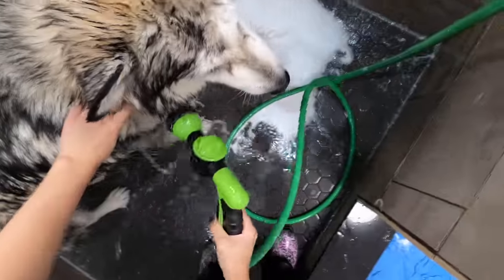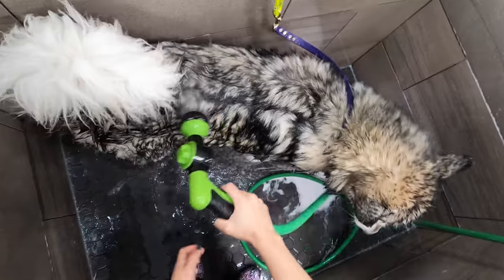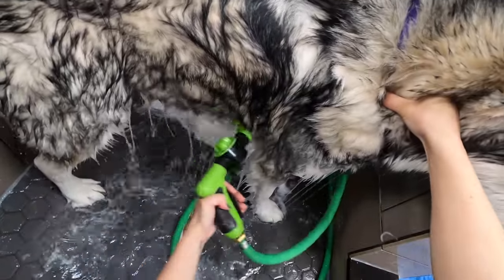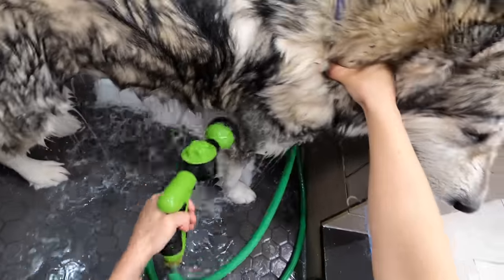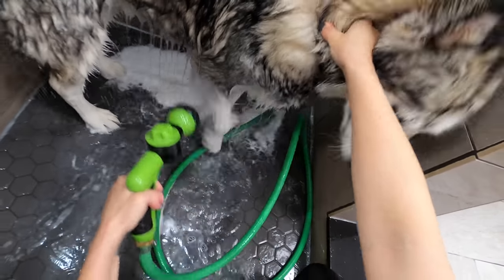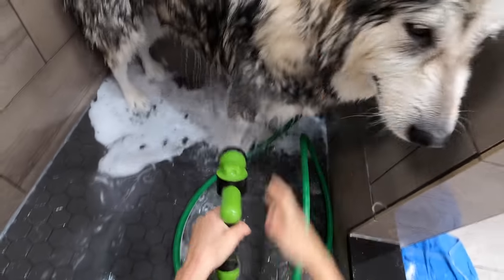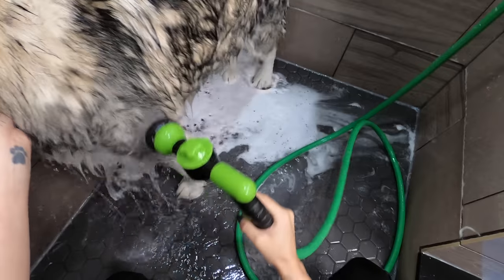So most of the Malamutes that I've worked on were male. I did work on one other female and she was really good for grooming. So I'm hoping that this female is also good for grooming. Maybe it's just a male thing. And before anybody says that's not true, for certain breeds, it absolutely is true.